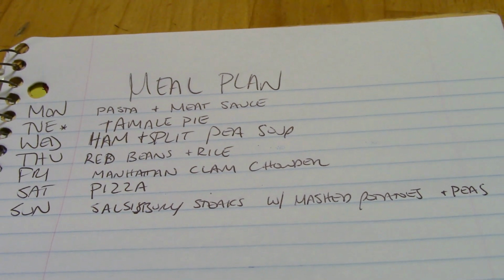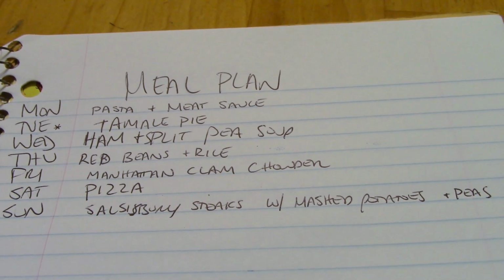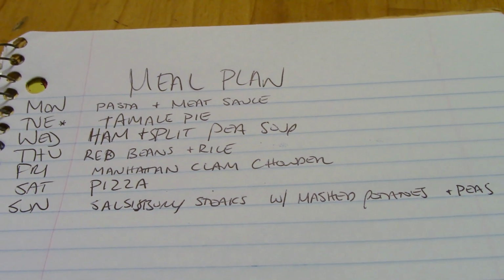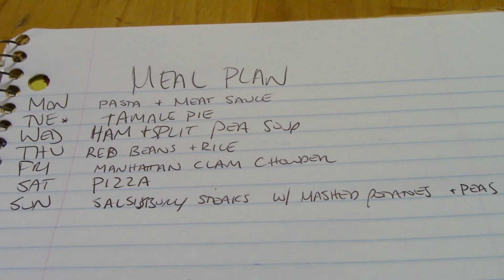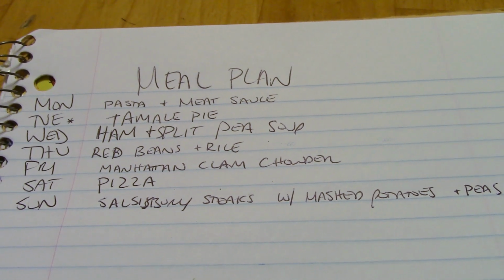On Tuesday, I'm going to be out in the afternoon, so I wanted something make-ahead. I'm going to make a tamale pie. I use Food Wishes' recipe, and I'll link it down below. He has a video. Basically, it's just some seasoned ground meat with some veggies, and you put cornbread on top. And I just omit the cheese. It's still good even if you don't have the cheese.